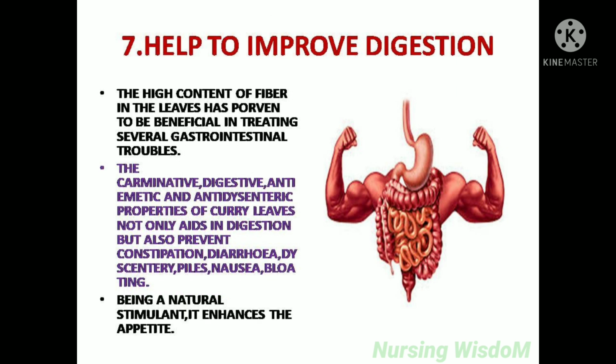Help to improve digestion. The high content of fiber in the leaves has proven to be beneficial in treating several gastrointestinal troubles. The carminative, digestive, antiemetic and anti-dysenteric properties of curry leaves not only aids in digestion but also prevent constipation, diarrhea, dysentery, piles, nausea, bloating. Being a natural stimulant, it enhances the appetite.